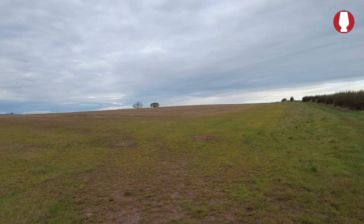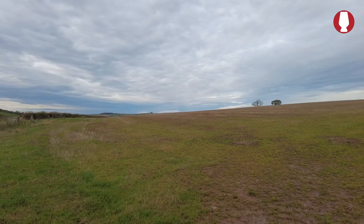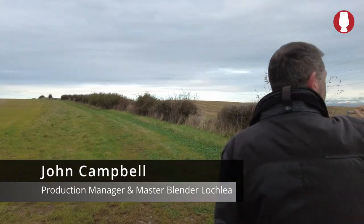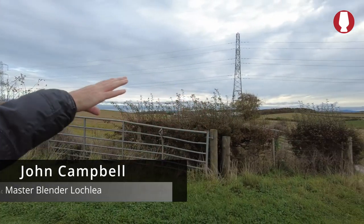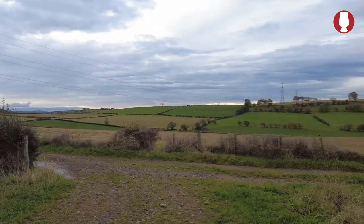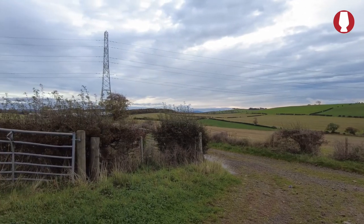So this is one of your fields here. This is the biggest field here, and it kind of stretches right over and down into the valley. We will be sowing all over the top of this hill, this side, and then you can see all the way around, just as far, right all the way around. These are all fields that we will sow, and we'll get about 600 tons of barley out of these fields. And this will do us roughly for about a year's production.